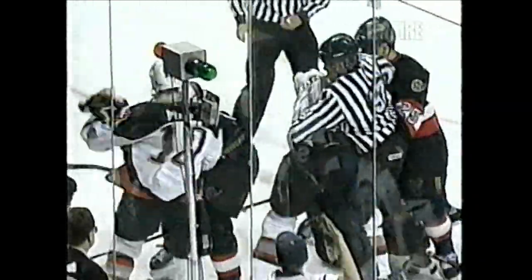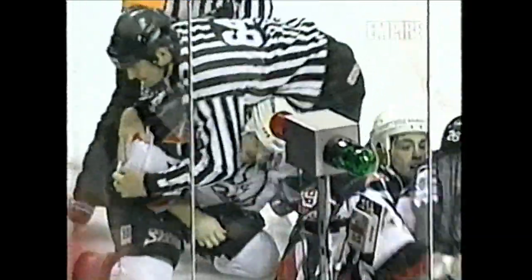And here's the initial play. Now watch Barnaby go after Duchesne right here and trip him up. Now, Barnaby knows there's a penalty call. Watch what he does. He goes right back at him. Now he knows, Barnaby knows exactly what he's doing here. He knows that he's going to draw a crowd. Here comes Brad May to get involved. That's Wade Redden, who May was tangling with.